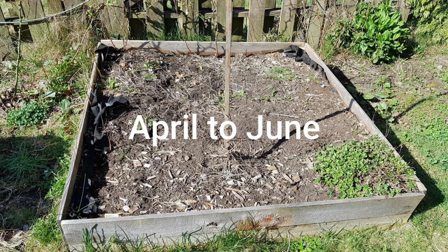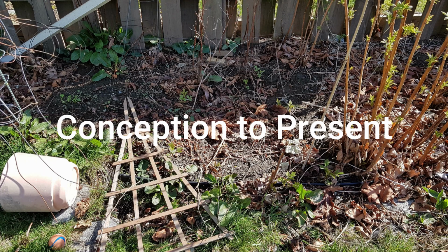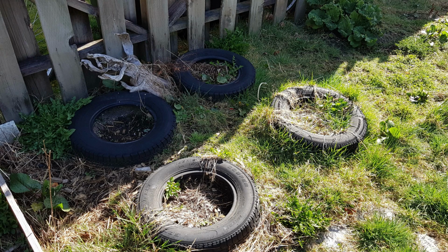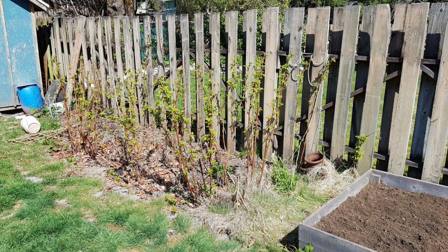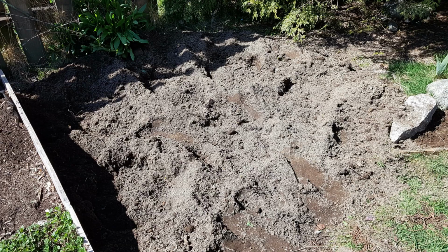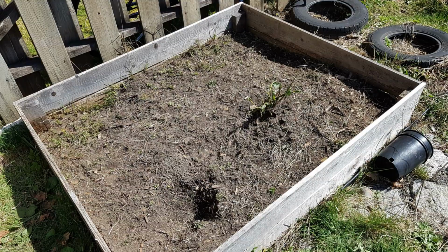Today I want to share with you my garden. One of my favorite things to do is to, at some point during the day, walk through and tour my garden. I like to stop in and check on how each plant is developing. I like to look at each plant and see how it's doing, see how the soil's doing. It's just one of my favorite things to do.